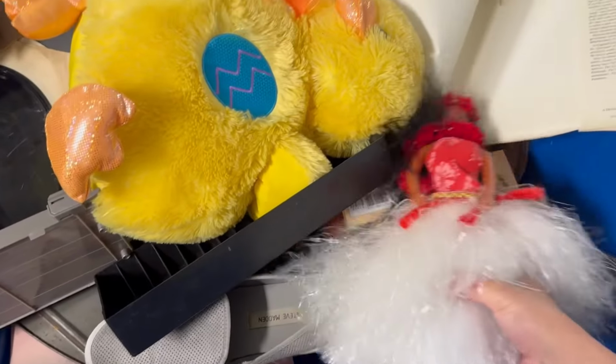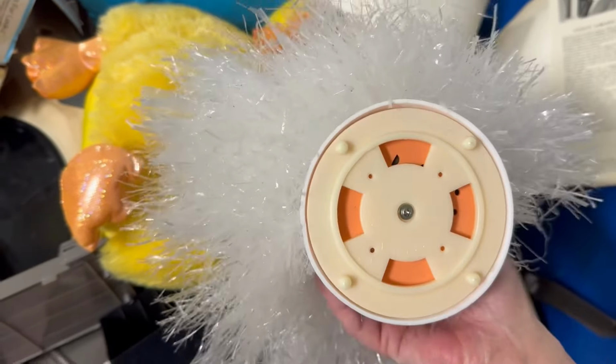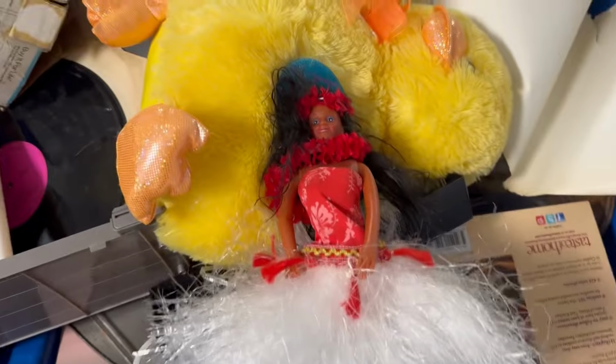I'm bummed because I just found this vintage hula girl and I put batteries in her and she sings, but she doesn't move anymore. She doesn't dance. Like, something's broken. So, bummer. She's super cool though.